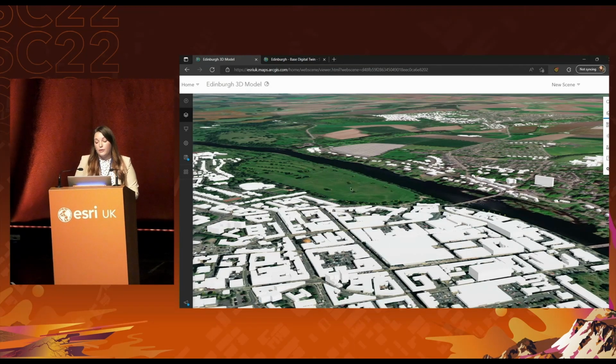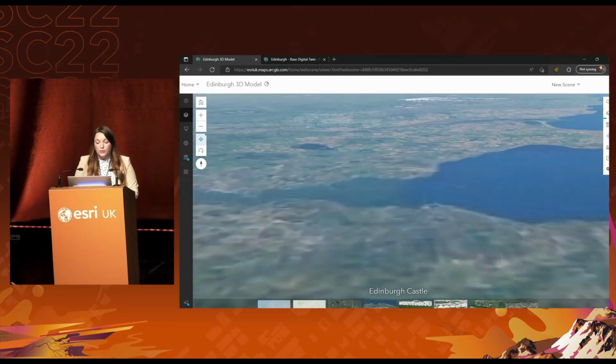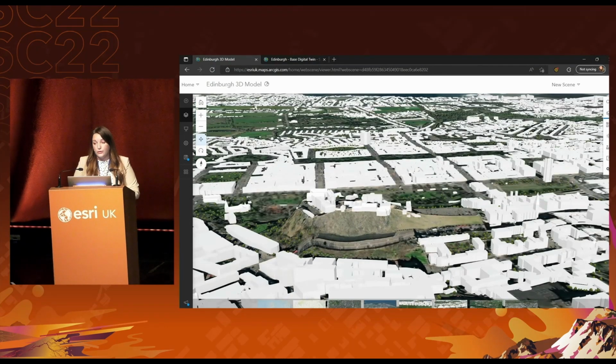Thanks to the development of both ArcGIS Online and data contributions to the Living Atlas, I've been able to recreate this 3D model in just a few clicks, not just for Edinburgh, but for the whole of the UK, using just 2 of these datasets. And this wouldn't have been possible back in 2019, so I think that this is a really great example of our continuous research, investment and development of ArcGIS.